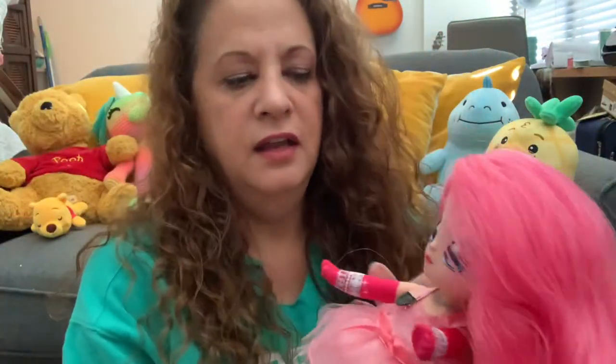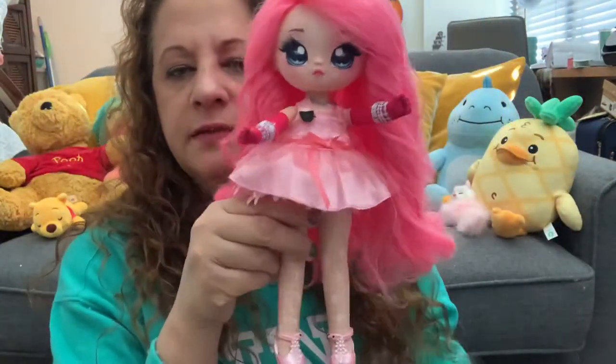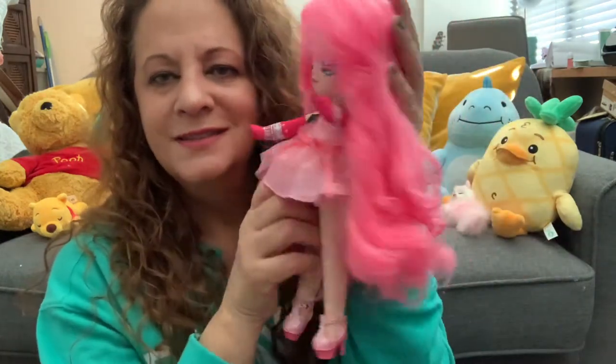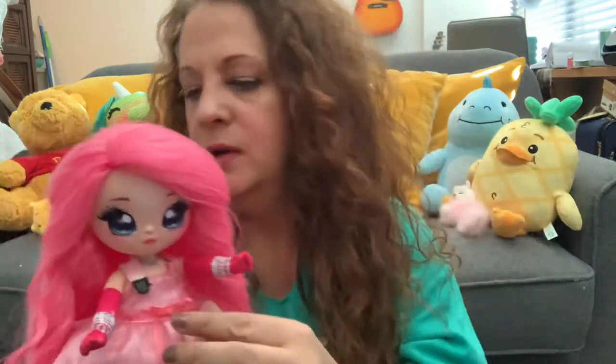Oh, her hat. So look how she is without the hat. Her shoes. She's fabulous. She's really cute. I really like her. Oh, I love the side part. It's like me, I always have a side part. I don't know, it just goes that way.